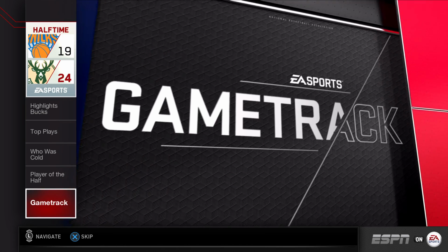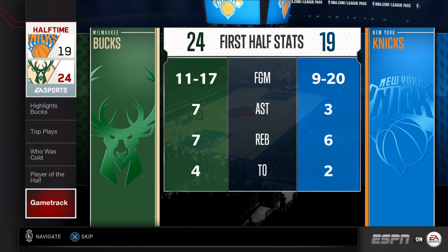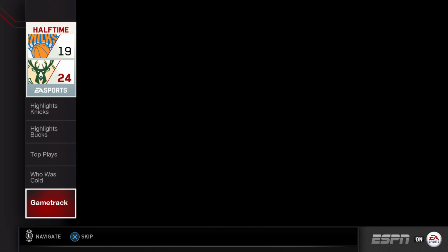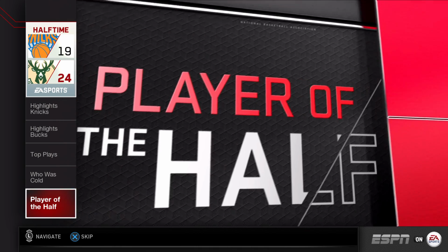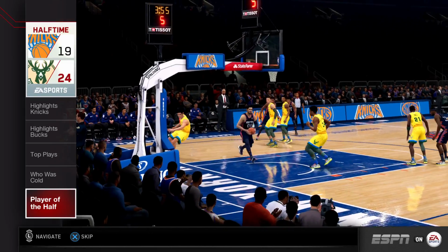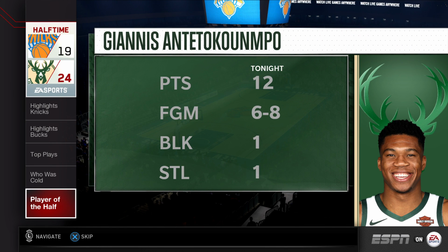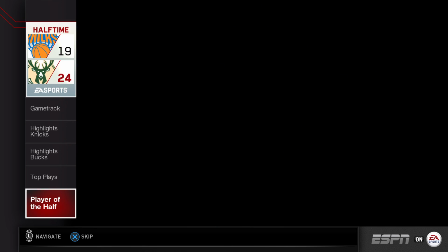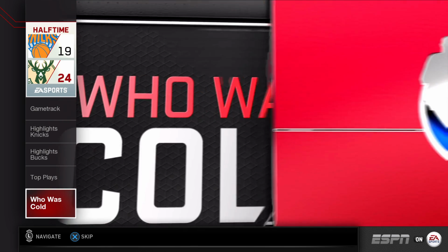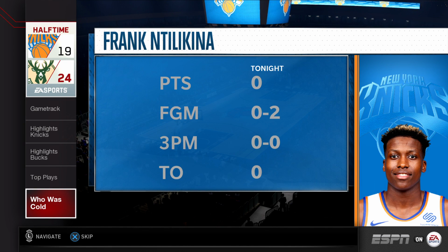Game track. Assists. Player of the half. Antetokounmpo is up in the air swatting shots. When he's not doing that, he's down on the floor making steals. Who wouldn't be impressed by a first half like that? Who was cold? He was definitely cold in that first half.